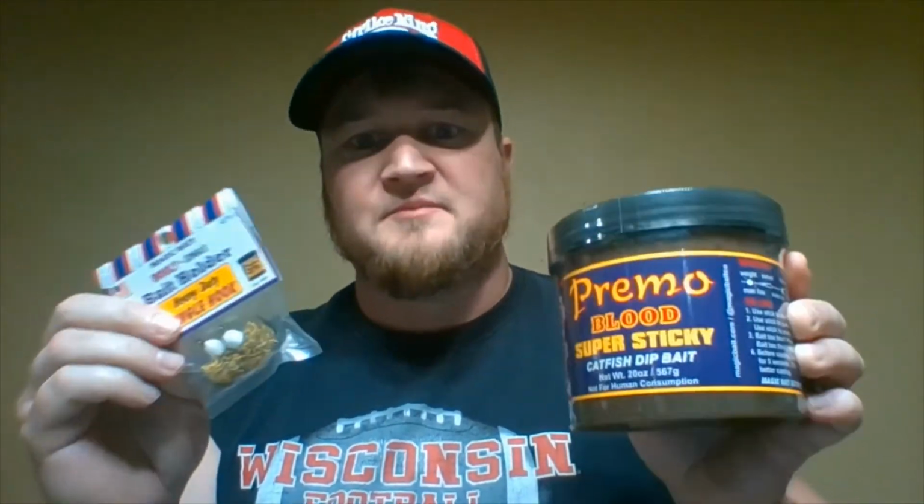But I had to get this because I haven't tried dip bait, and it's something that I've been wanting to try. I use dough bait, I use night crawlers, and I've had success on those. But I wanted to try something new, and that's why I grabbed this stuff. And it wasn't that expensive. This was like $3, $4 with tax, and these were like $3 after tax or so. I don't remember the exact price. The receipt's there, but I'm not going to pick it back up. That's pointless. Anyways, I am super excited to try this out.